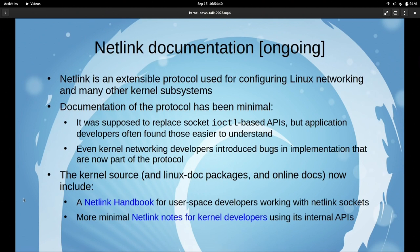But now the kernel source includes a Netlink handbook, which seems quite extensive, that explains to user space developers how to work with Netlink sockets. And there are some notes for kernel developers on using its internal APIs. The internal APIs are also somewhat documented with kernel-doc in the relevant header. So those together with the notes, hopefully, should be what's needed.